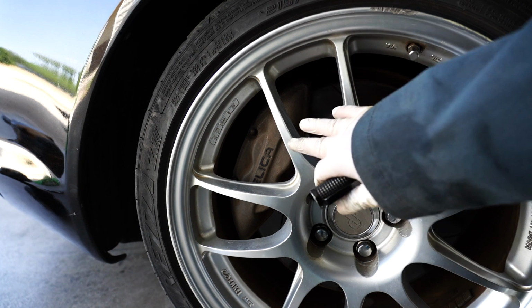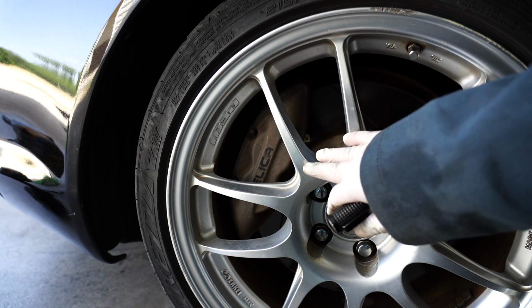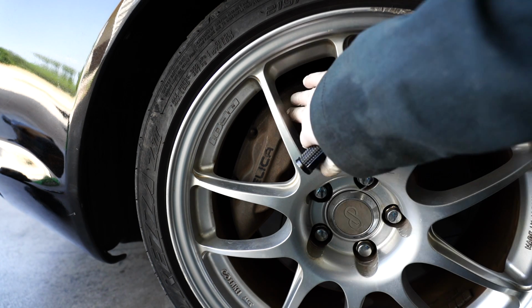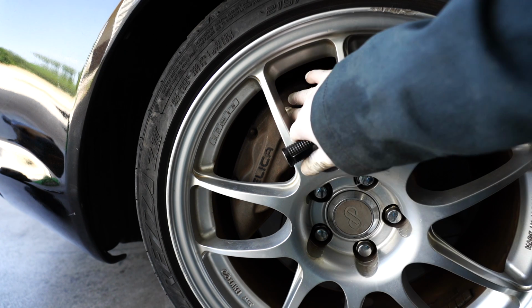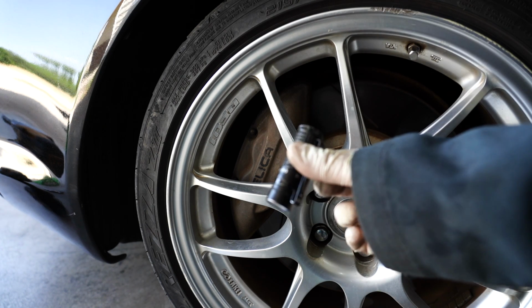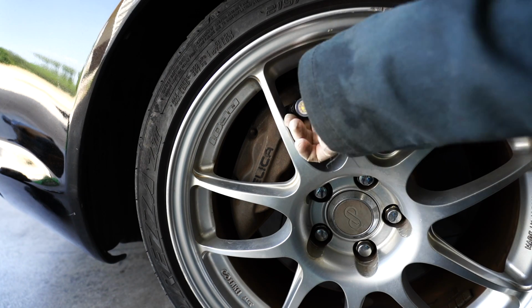Over here on the Celica, I made a video about the Celica last week and I just posted it. This caliper on the Celica is also manufactured by Toyota, but this one is made out of aluminum. So we're going to stick this magnet on here to see if it sticks.